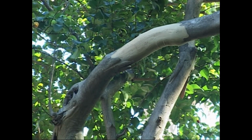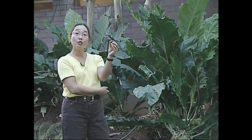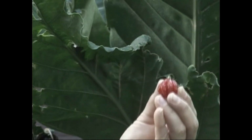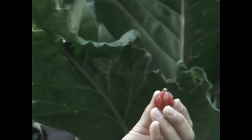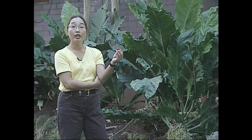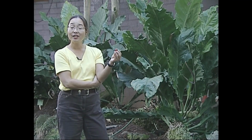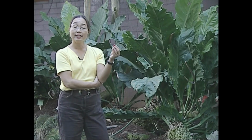Now this Suriname cherry tree has fruits that are like a little bitty pumpkin that turn really red. Usually if you have a fruit that has a lot of color in it, whether it's blue, purple, red, orange or yellow, the deeper and more heavily pigmented it is, usually the healthier it is, because it acts as an antioxidant.